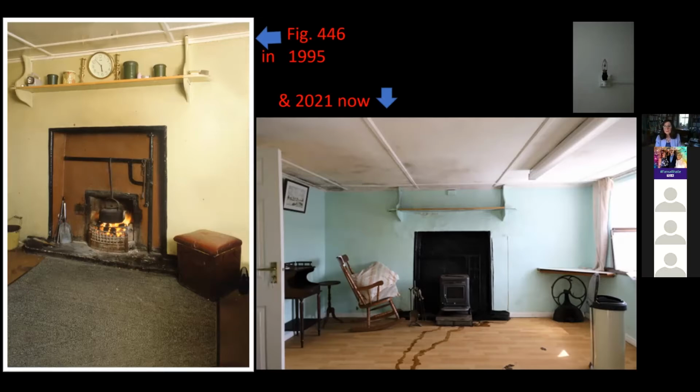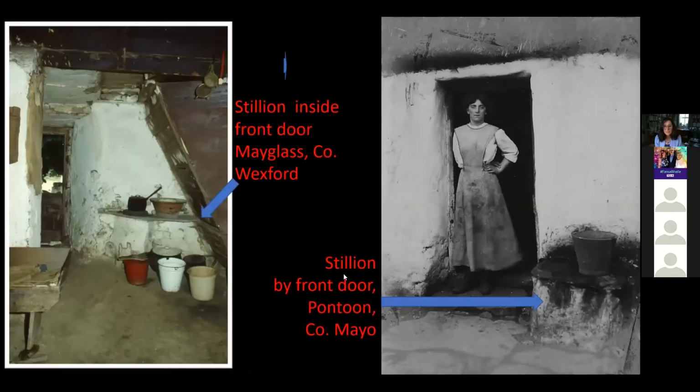Now I'm trying to move on and it won't move on. I don't know why that is. No, interesting little glitch here. Can't move on to the next slide. That's very odd. Oh, that's how we do it.